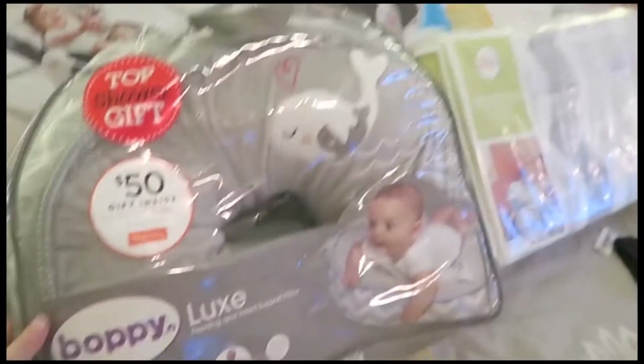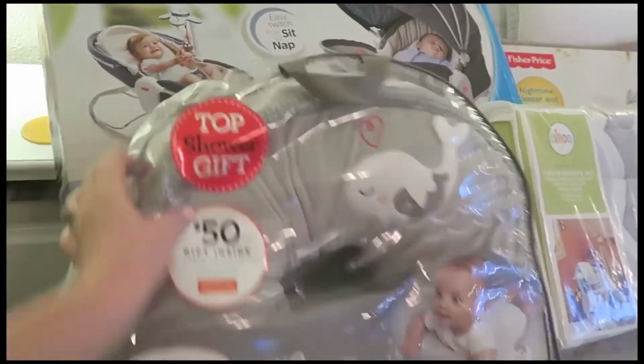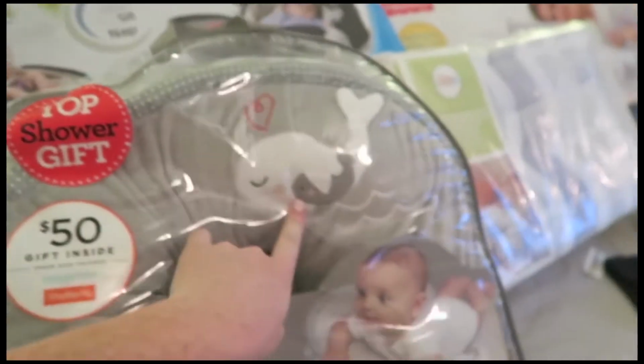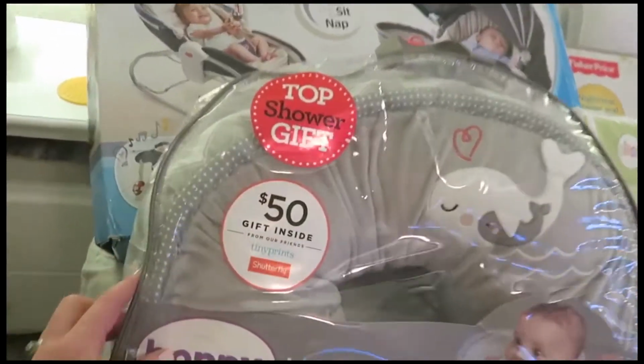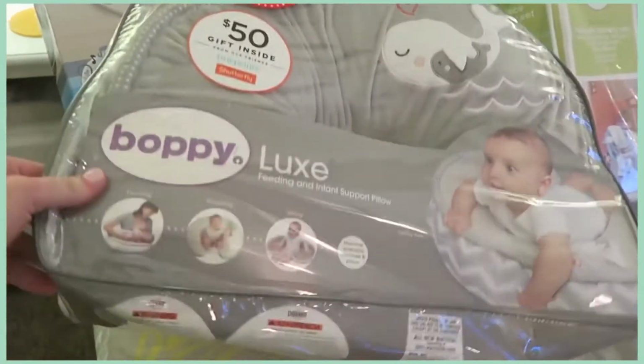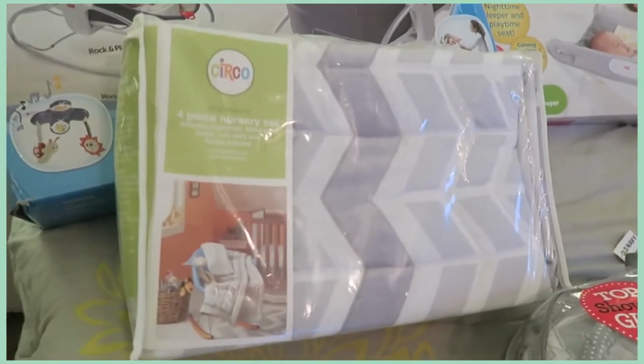And then these are the big items that we have so far. This is the boppy pillow that we bought. It has the chevron gray and white on the side. And then on the front, again, it has those whales. We just really liked the colors of it and the chevron print, but the whales are cute also. And it's definitely gender neutral. So that's one of the big purchases that we've made so far, as well as the crib nursery set.